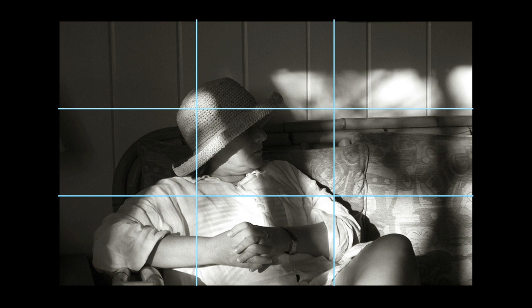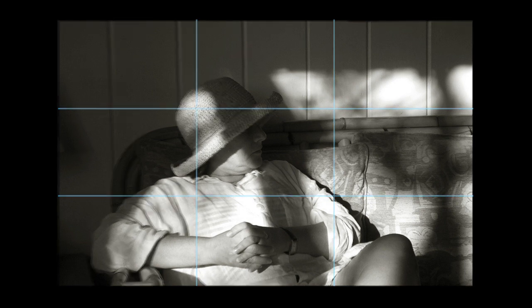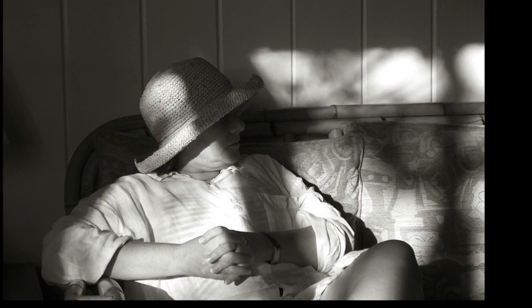These are not the only influences on composition. They are big ones, but there are all sorts of other things to talk about, like leading lines and the concept of centering.